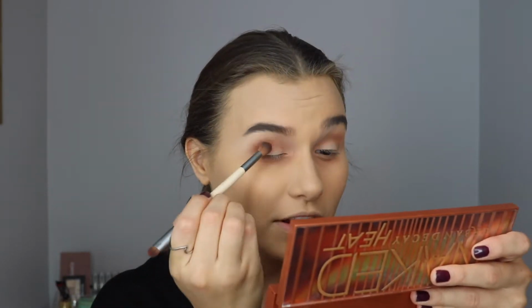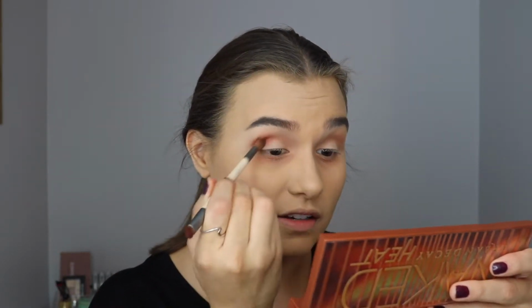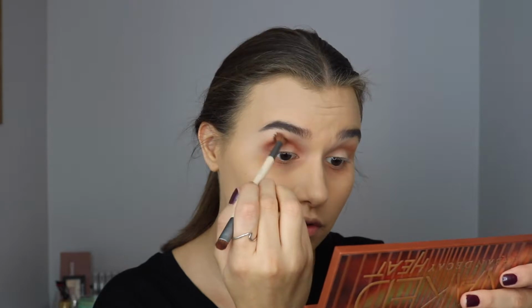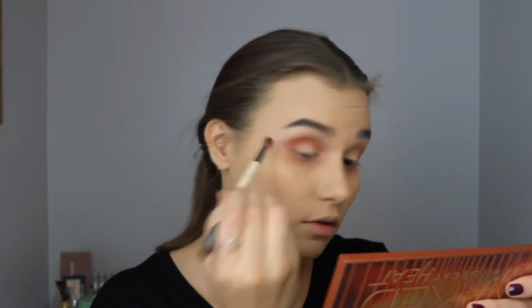Ooh, that's so pretty. That is a true fall color. Wow, that is so pretty. As weird as the name is, Hey Devil might be my favorite shade. That is so pretty. Wow.